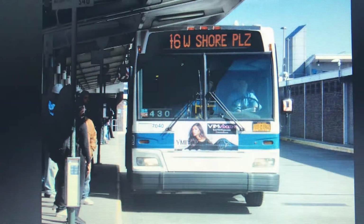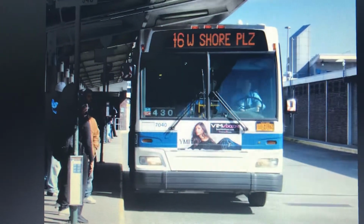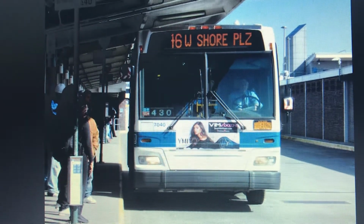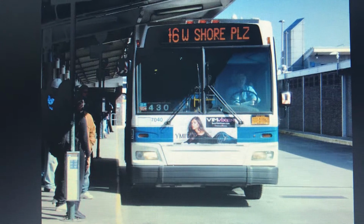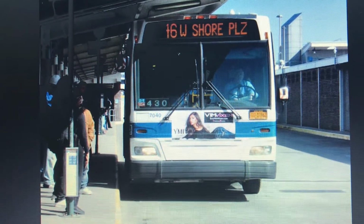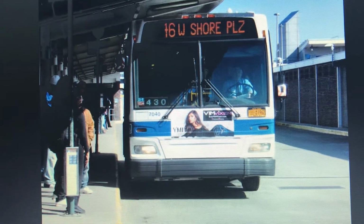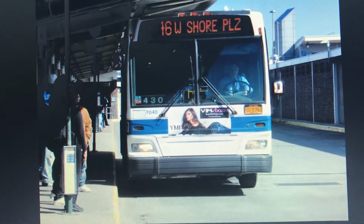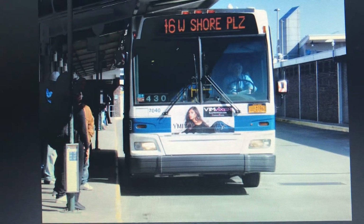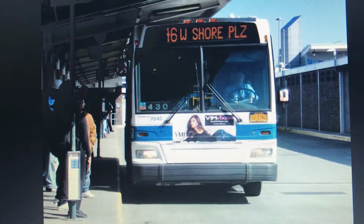Next stop, Castleton Avenue and Barker Street. Transfers available to S53 and S54. This stop is Castleton Avenue and Barker Street. Next stop, Castleton Avenue and Taylor Street. Transfers available to S53 and S54. This stop is Castleton Avenue and Taylor Street. Next stop, Castleton Avenue and Clove Road. Transfers available to S53 and S54. This stop is Castleton Avenue and Clove Road. Next stop, Castleton Avenue and Jewett Avenue. Transfer available to S66. This stop is Castleton Avenue and Jewett Avenue.